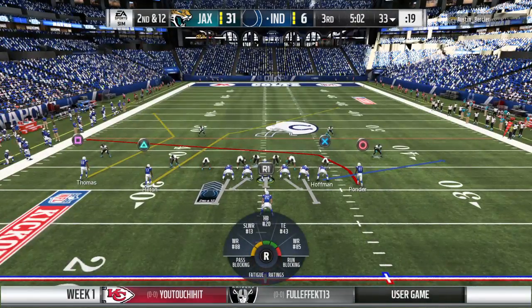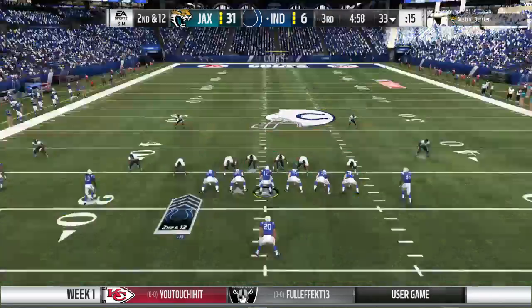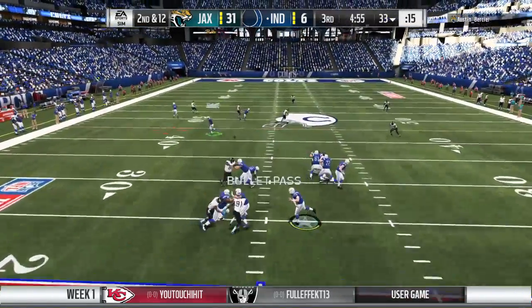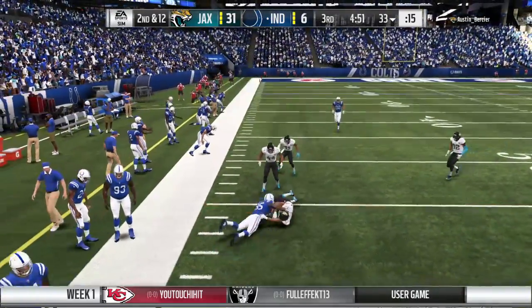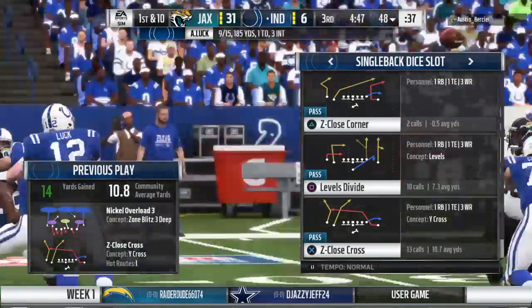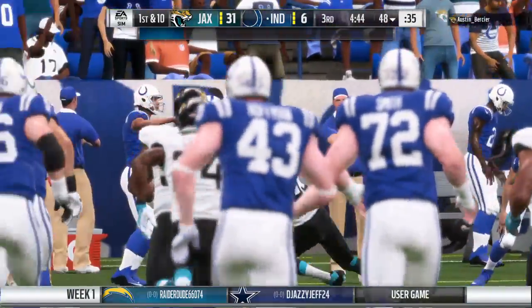Hey, we got four. We got four down. Here's Love. He's got his man on the crossing route, and able to get this one across the 45 before he's brought down. First catch of the new season for him, and he picks up the first.